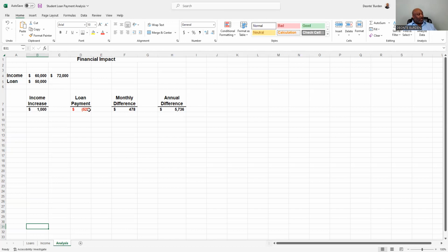The loan payment that you're paying is $522, which creates a monthly difference in your income of $478, and $5,736 annually. This is very, very important.